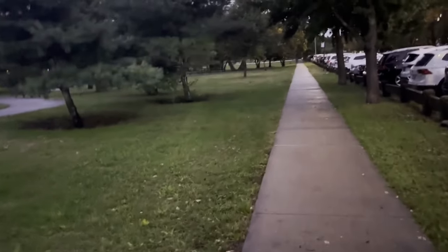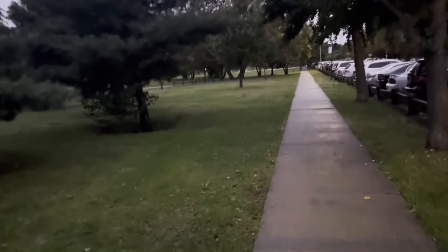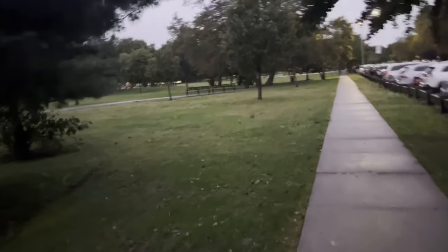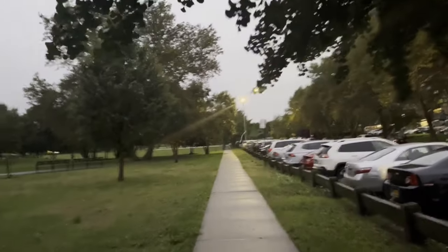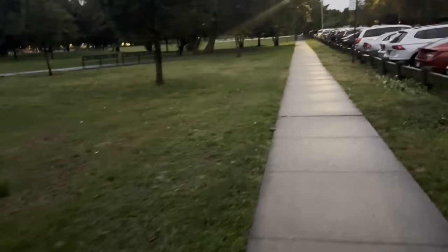Soundview Park, the lights are going down. It looks a little bit brighter here, but it's actually getting dark because of the phone. It looks brighter, but it's actually getting dark. This park here at night, it is crazy dark. There's a few obviously lights on the streets, but inside the park, it is crazy dark. It is extremely dangerous.